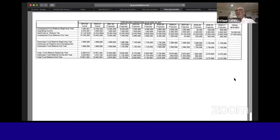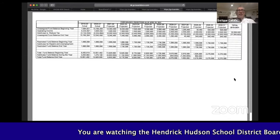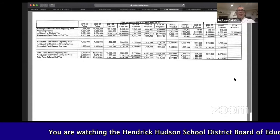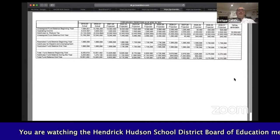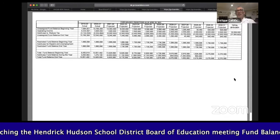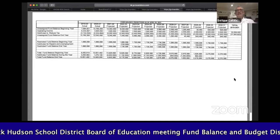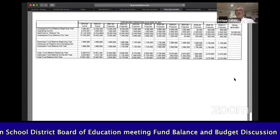And we all know that no one was unemployed because we paid absolutely every person what their salary would have been even without COVID. So in that sense, I'm not planning to use any unemployment funds. Actually, probably in a year or two, I will ask the board for a resolution to take the money out of that reserve and put it somewhere else. But again, it's very little money. We're talking $10,000 to $20,000. So that's where our fund balance is.